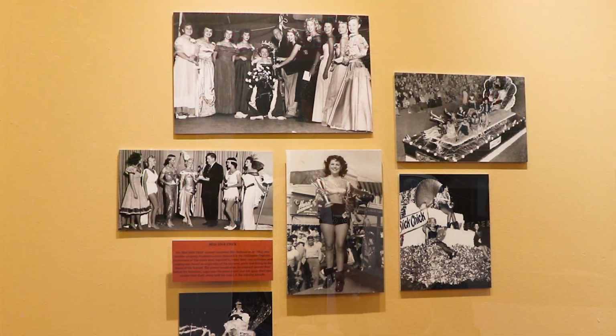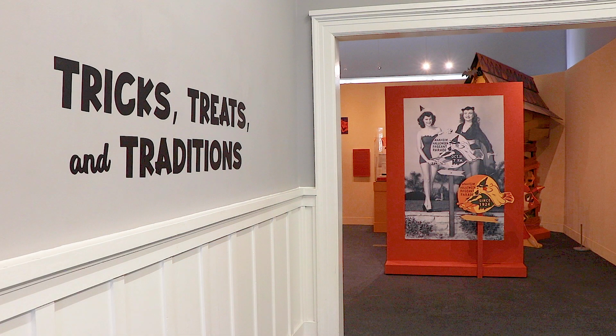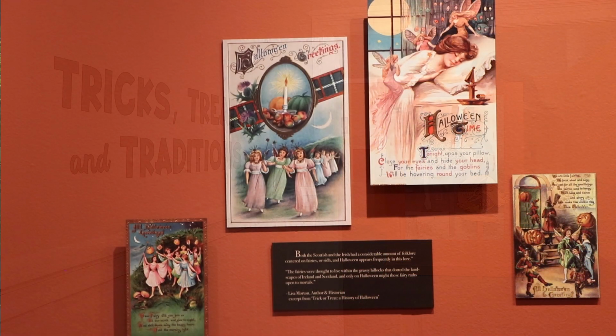When you come on down to have a look at this exhibit, you'll be able to go back in time, imagine yourself back then, and then you'll be able to experience what it's like now. You'll see some of the costumes, some of the floats, some of the excitement from years gone by. So, we invite you to come be part of this special occasion.